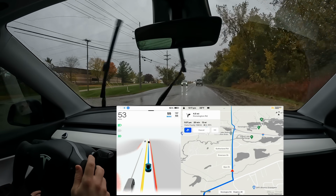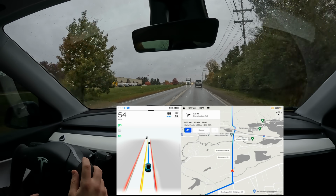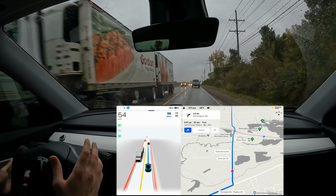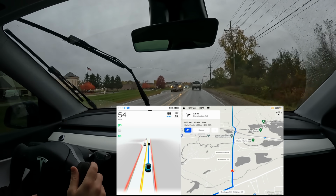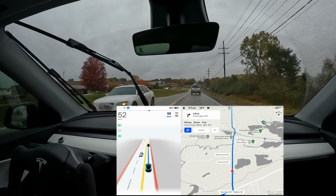So it's pretty strange that at that last intersection that was also full, the last four-way stop, Beta handled it perfectly. And then at this one, I don't know if it's because the cars are farther apart or what's going on, but it just was not able to handle that situation that time.